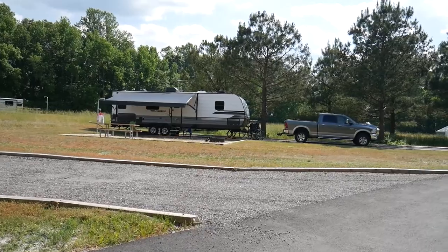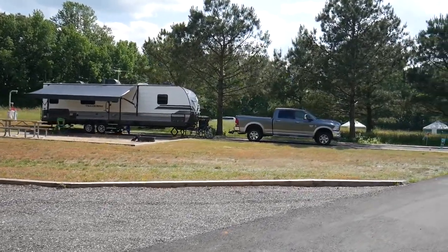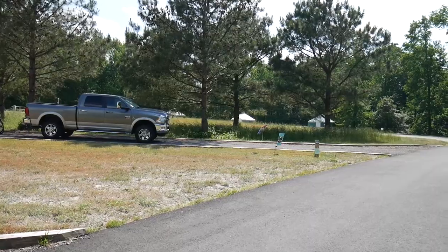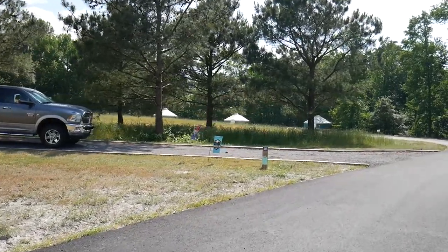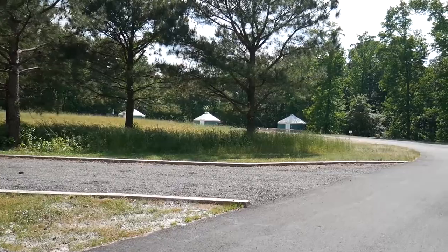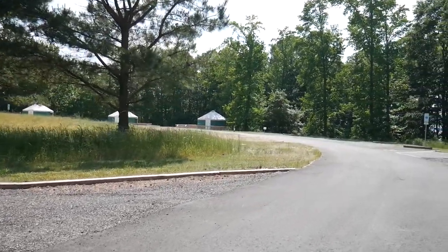But that's where we're parked on site 18. You can see our very long rig has plenty of room. No issue at all getting in or out of the site. And it's a nice site because it is one of the few that has a few trees, so it does give you a little bit of afternoon shade. Absolutely. Bright in the morning, but a little afternoon shade, which is nice. And lots of space between us and our neighbors.